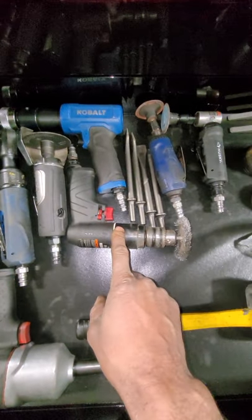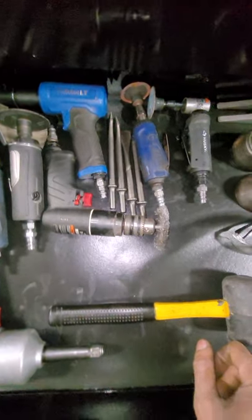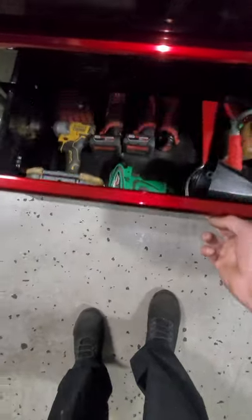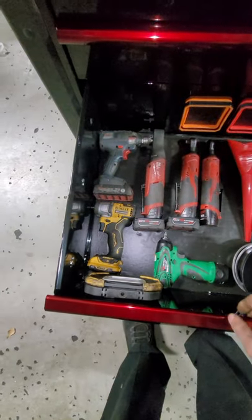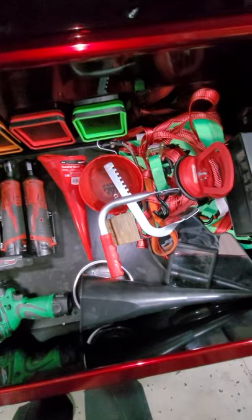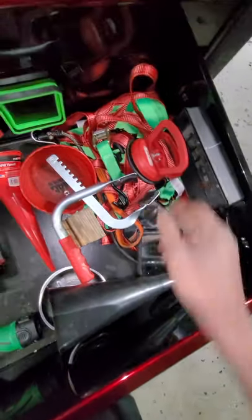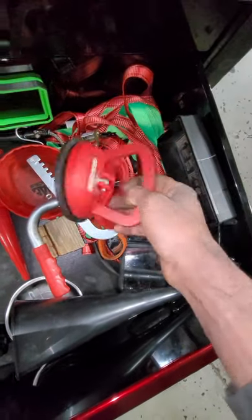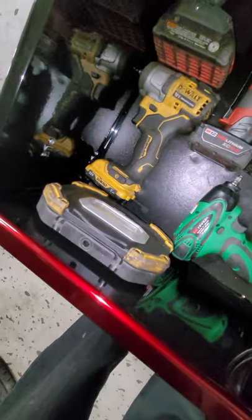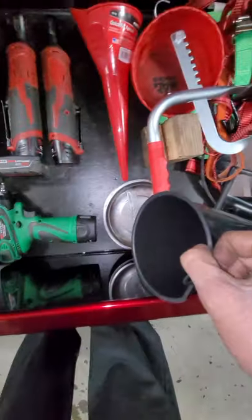This is a Husky drill that I made a whiz wheel for when I need to clean up certain things, bottom of heads and intake, stuff like that. This is my electric power drawer here, basically, and straps when I need to tie stuff, and magnet trays, funnels, mirrors, suction cups when I do window regulators, a flashlight for hitting down in there when I need to see something and I need real bright light, more magnet trays.